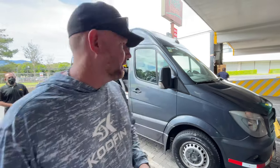So here we are. We're going to La Fortuna from San Jose. We're actually taking this van that we rented. It's going to cost $200. So let's go.